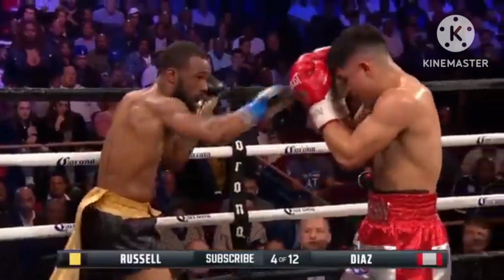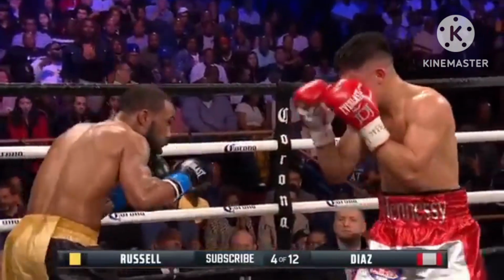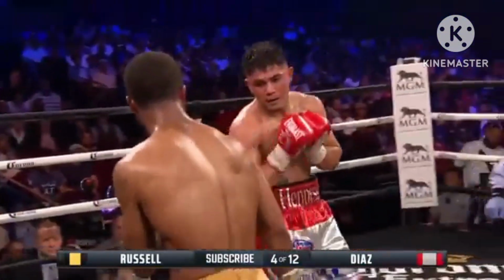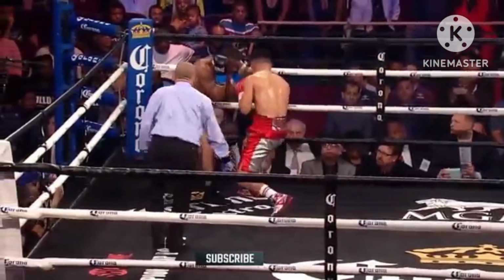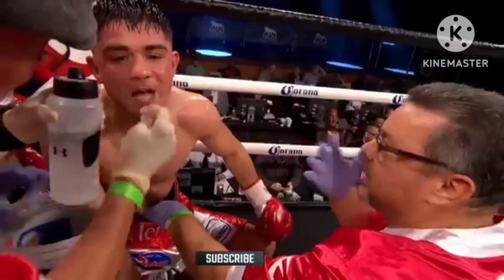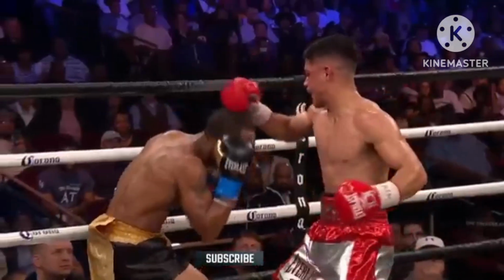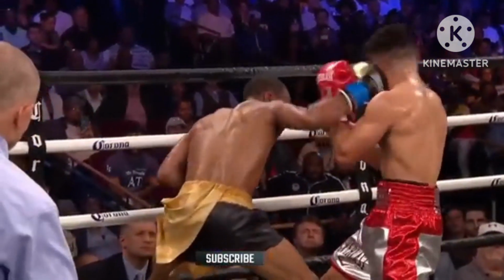Look at this, he's ripping the body right away. You can tell that. Oh, beautiful. Russell targeting the jaw of Diaz. He's trying to set you up, but he's trying to set you up to throw from the outside. You got to get close. Round may have given Russell the round. He really finished strongly.